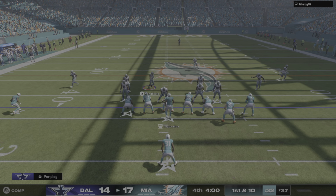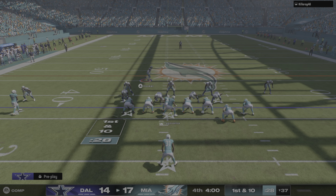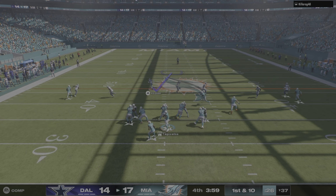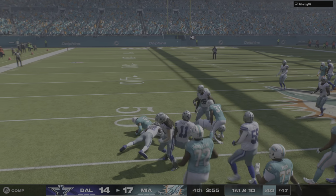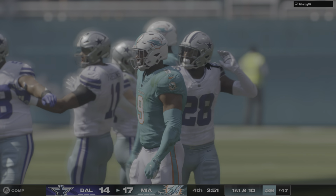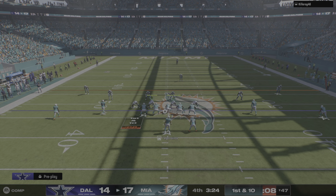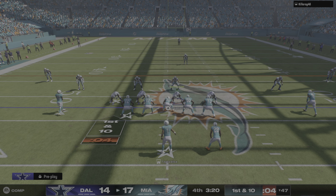Ball rests at the 37. It's 1st and 10. Here's Tagovailoa. Open man is Smith. He's got him. And he's going to be brought down up past the 45. 2 straight hookups. This one good for 10 yards. First and 10 at the 27-yard line.